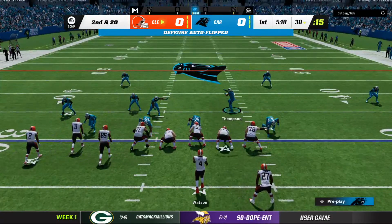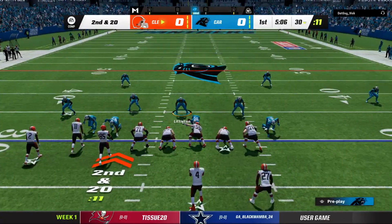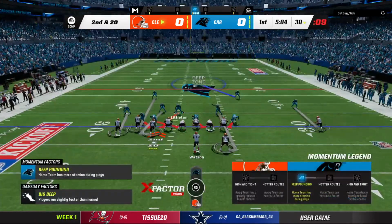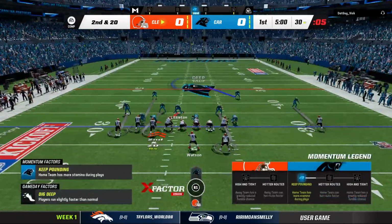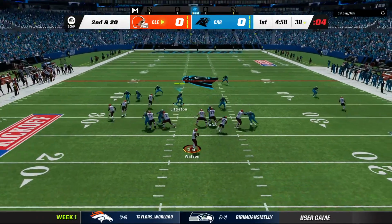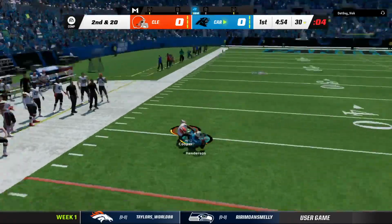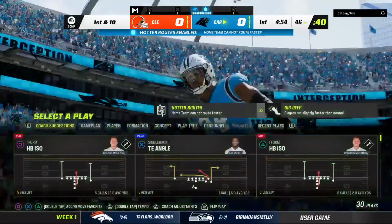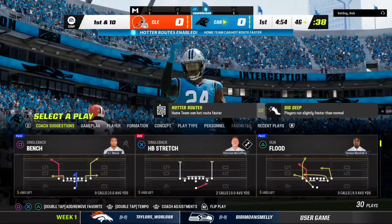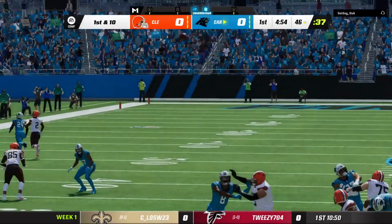The job becomes twice as difficult now after the sack. It's 2nd and 20. From the gun, here's Watson. Looking for Cooper, and it's intercepted. It's C.J. Henderson picking it off. And the Panthers are in great shape here as they take over at their 46-yard line.